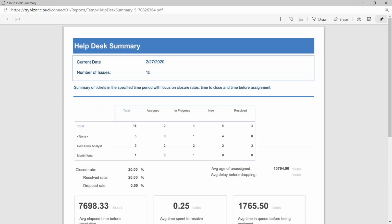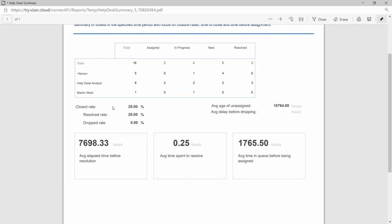The help desk summary report, and there's been some changes here. So at the top, we break down how many tickets each analyst has been working on and the status of those tickets. We provide a nice at-a-glance view of our closure and resolution rate. And at the bottom, we can see the average time elapsed for a ticket before resolution. So that's the complete time between open and closing a ticket.